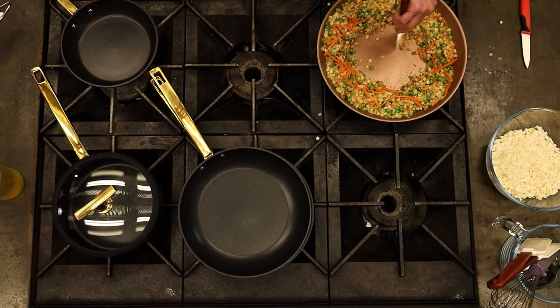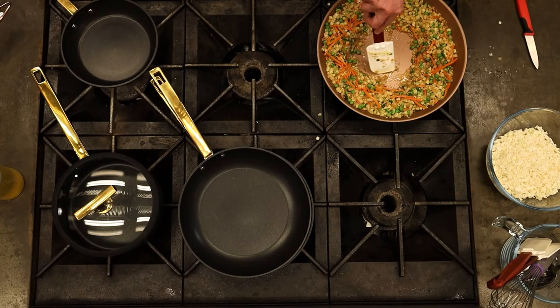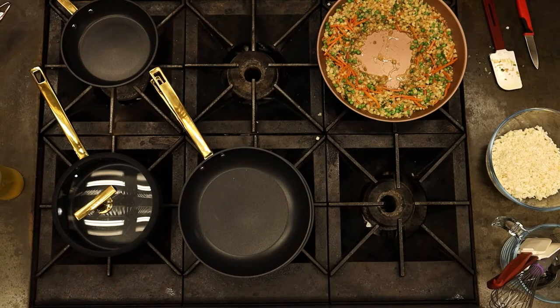I think this is genius, by the way. It's a great trick because why would you want to evacuate everything to a bowl? Yeah, right. You dirtied extra stuff. I'm going to add a little bit more oil just in case because I don't want my egg to stick. And if you have, you could use nonstick spray if you want or whatever.